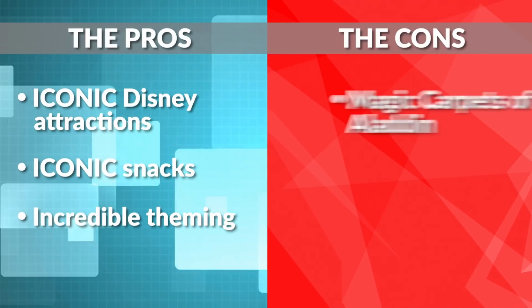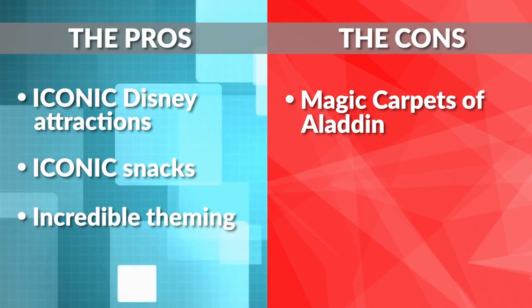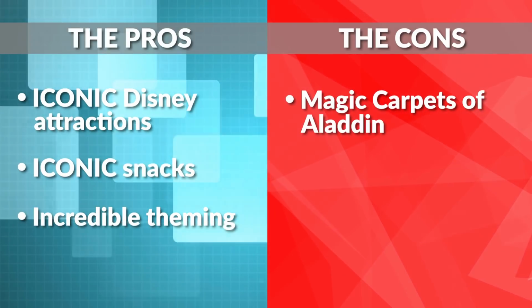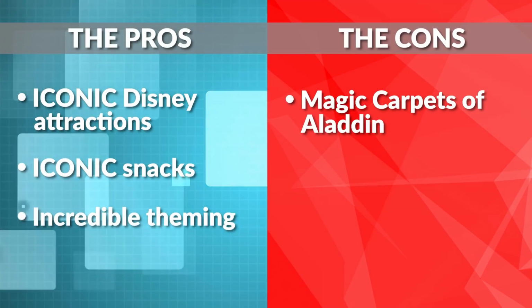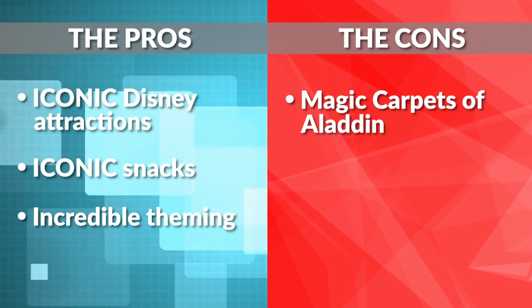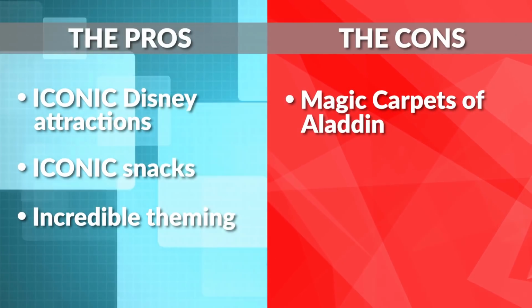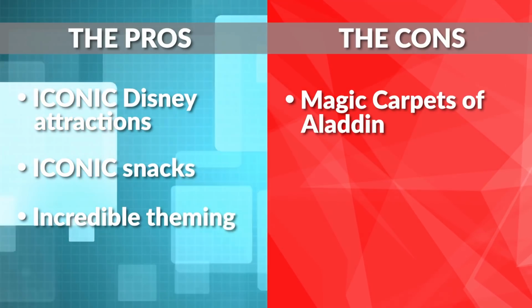The cons, based on your reviews on AllEars.net, Magic Carpets of Aladdin is the third worst ride in all of Walt Disney World, and it's on major display in the center of Adventureland, much to the chagrin of many. Now, it's basically the same ride as Dumbo the Flying Elephant in Fantasyland, so if you're looking for a ride that spins you around, but with a shorter line, maybe you and your family will love this one.